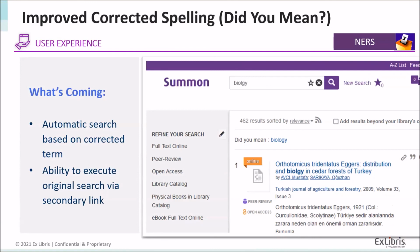But the way it works today is we execute the search on the term as you typed it, and then we give you a link right here. Did you mean biology? And then if the user wants to search on that corrected spelling, they click on that link and it executes a secondary search on the corrected spelling.